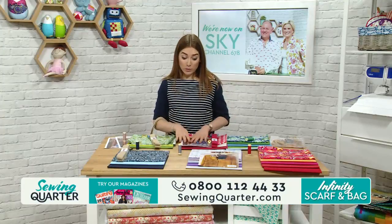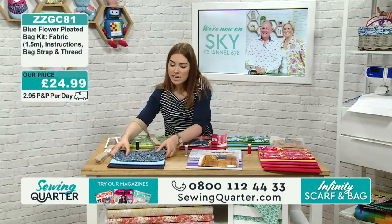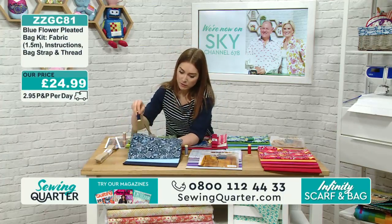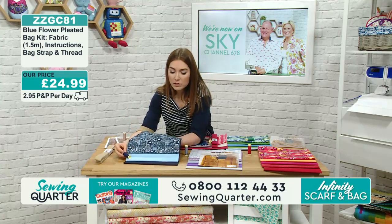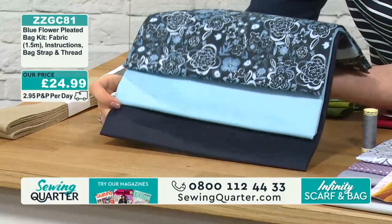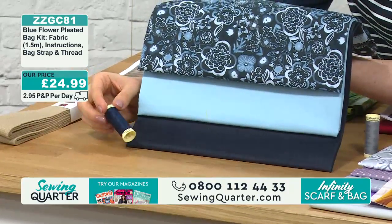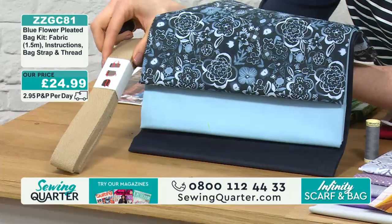And then the blue one, which we think is very similar to the bag that's photographed for Simply Sewing magazine. So you've got a navy there with a floral, and then you've got a soft blue and then a navy. This one here isn't a solid, it's a cross linear look fabric, so it has got that depth and texture to it. And this is paired with the sand strap.